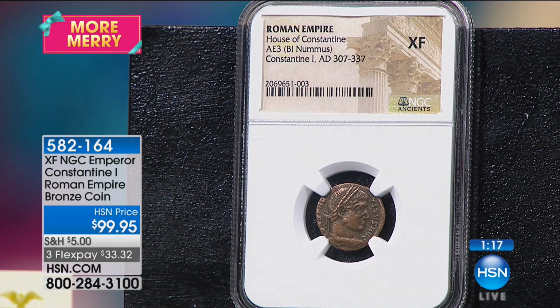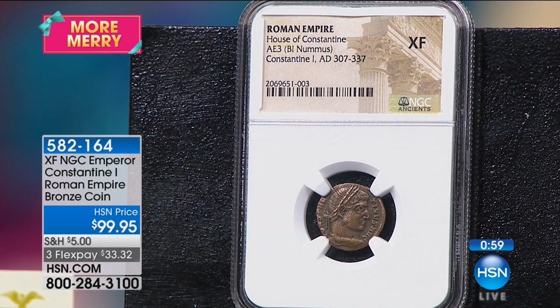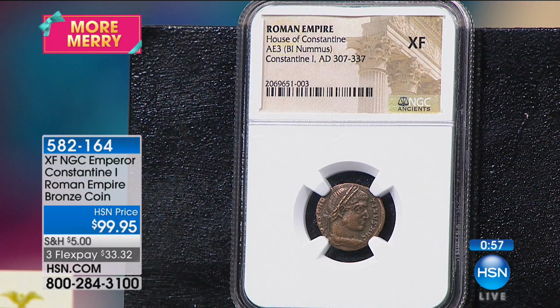Survived 17 centuries. So what we have here is the founder of the House of Constantine. So this is Constantine I, Constantine the Great, the first Christian Roman emperor, and it's contemporaneous to his reign. This coin was made somewhere between 307 and 337 AD. So this specific, exact coin is not a replica or a reprint.